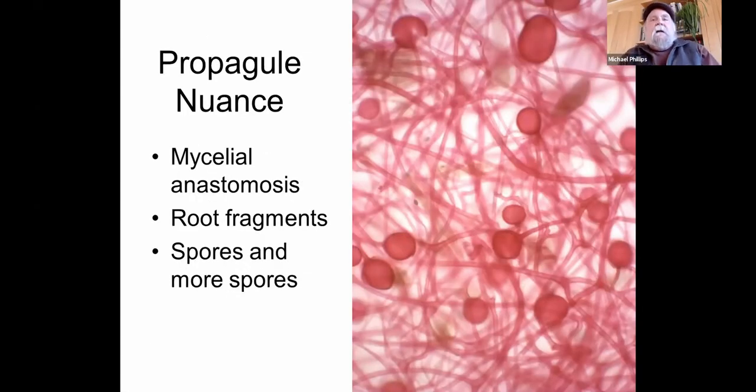So fungi carry forward into future growing seasons and also extend in the season at hand by three different ways. One is mycelial anastomosis. That's the fact that fungal hyphae of the same species will fuse together. And as they reach out, they find new plants. That becomes a new center. The reach is now further and further. Root fragments is highly relevant to gardeners.